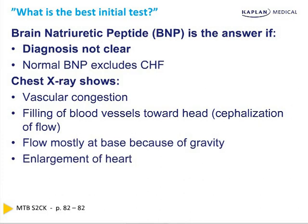Now, enlargement of the heart will be there if it is chronic enough. If you had pulmonary edema from an acute disorder that didn't have time for the heart to enlarge, it's possible you could have it with a normal-sized heart. Most of the time, though, you will see a dilated cardiomyopathy, a big heart dilated in all directions, but especially to the left. When it is there for a long period of time, you will have an effusion.